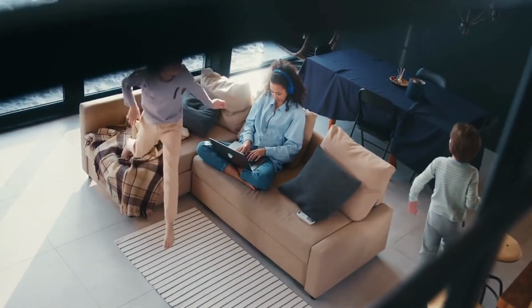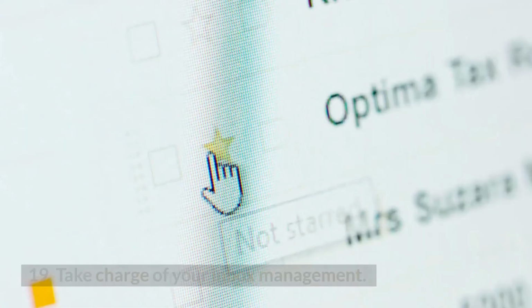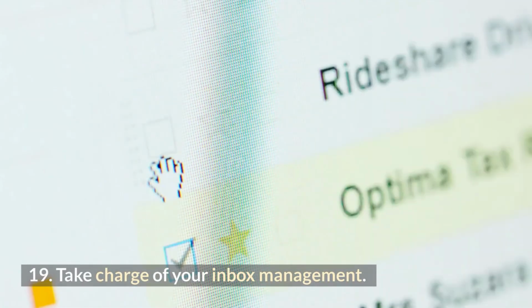Give individuals enough time to read and respond to your messages. Make an effort to foster and participate in a work environment where coworkers appreciate one another's work-life balance. Number 19. Take charge of your inbox management.